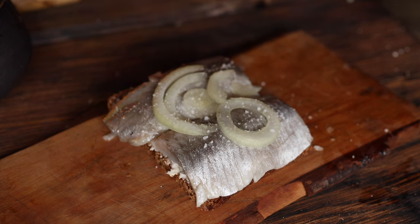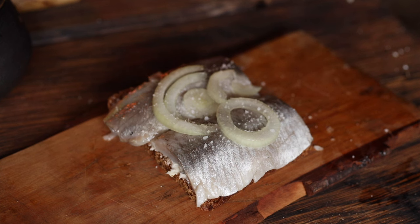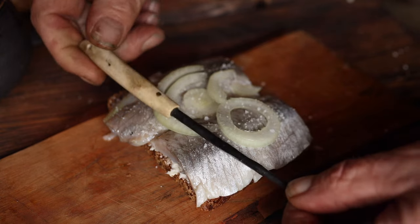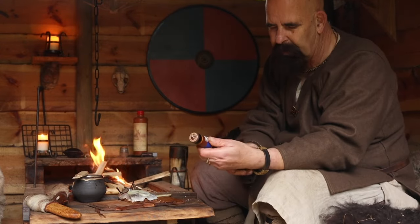Do you think it looks delicious? Us here in Denmark eat this a lot. I like some curry dressing on, but of course the Vikings didn't have access to that, so I'll eat it like this, and this is also good. And I use my little awl here, or eating pick, for this.